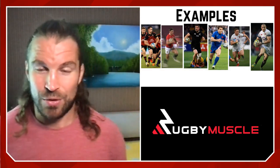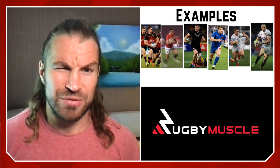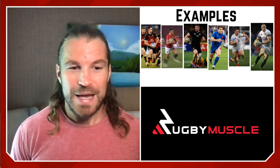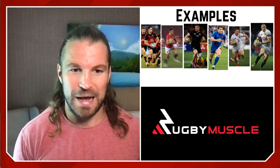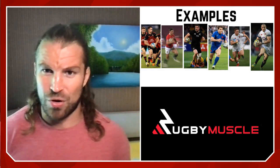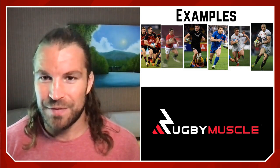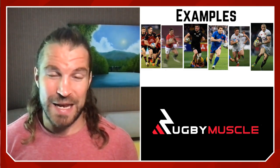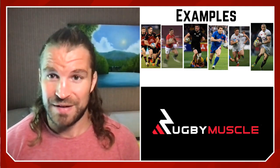Then you look at Antoine Dupont, who is probably, if not the best scrum-half in the world, maybe even the best player in the world in the last couple of years. You don't think about his speed when you watch him play. You think about how intelligent he is, how he reads the game, how strong he is and that people can't seem to bring him down. But he's also rapid. Watch some of his tries and his support lines. He skins opposition to get there, and he's able to be the player he is because of the speed he has developed.